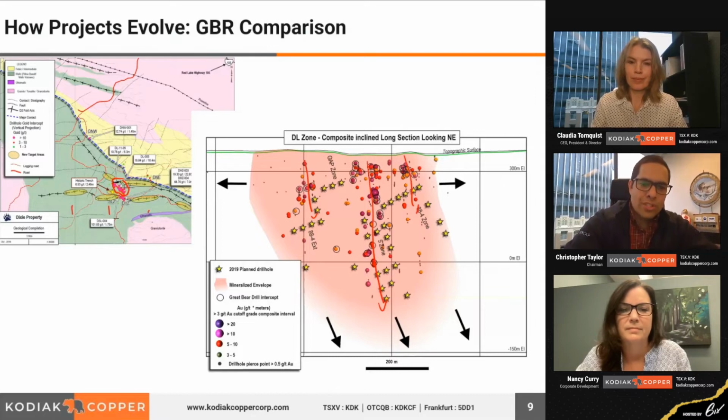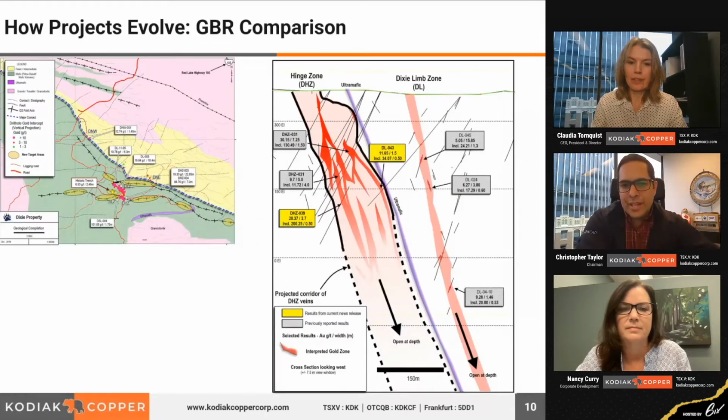see that there's a whole sequence of other targets still at this phase with Great Bear that still needed to be tested. And one of the second major discoveries that we made, and really the first discovery that Great Bear found all on its own initiative with good science, was the Hinge Zone discovery. So a year into drilling on the project, we found this. It was a brand new high-grade gold zone. And at that point, the company really began to accelerate.